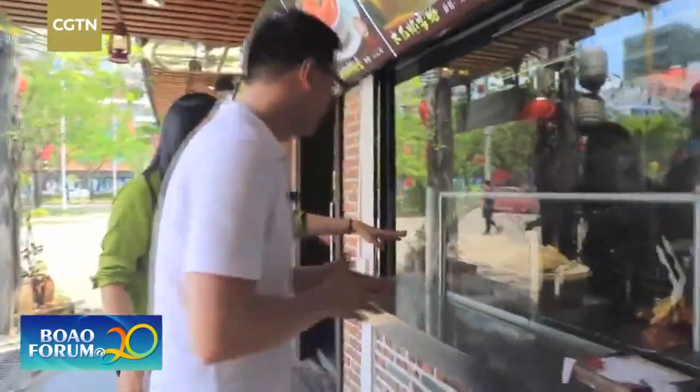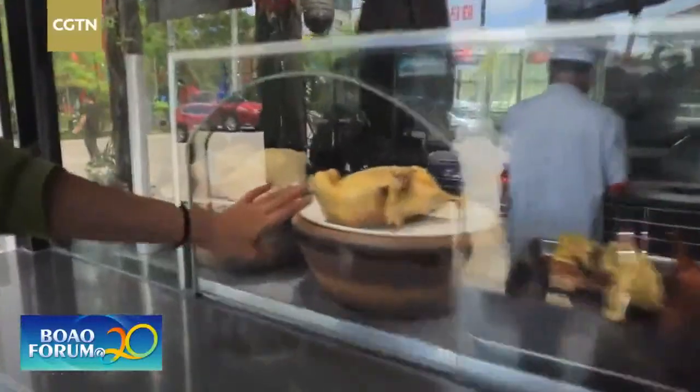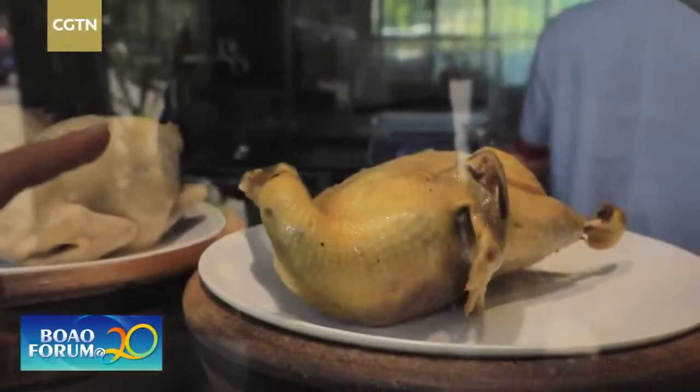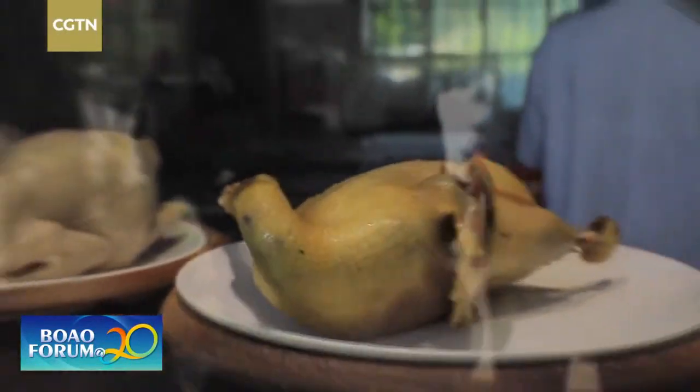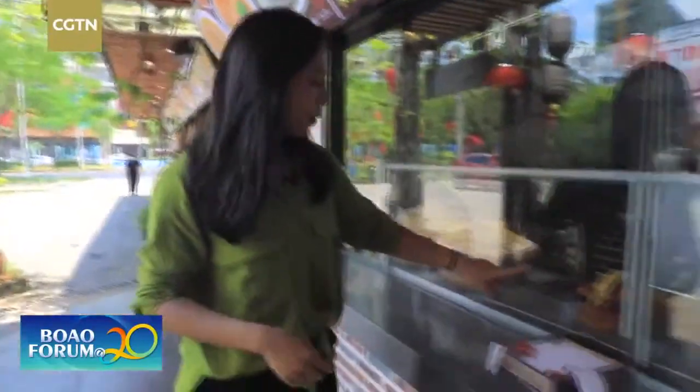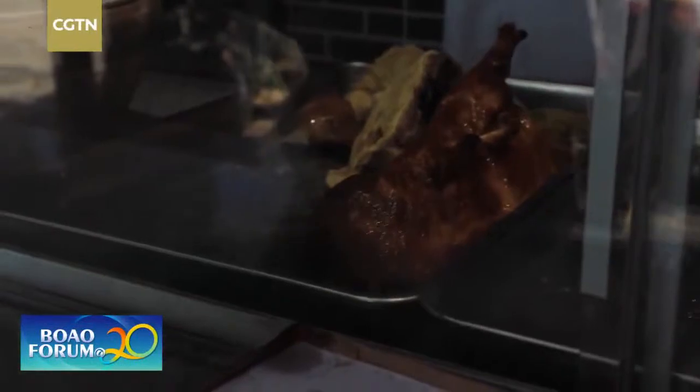So this is Jiaxin duck. It's also one of the 4 most famous dishes of Hainan. Seems so delicious to me, I feel hungry now. Here we have, I think, this is goose. This is the roasted goose, just half of it. See, they have a takeout here. This is their takeout place.